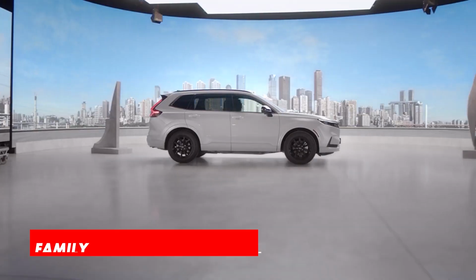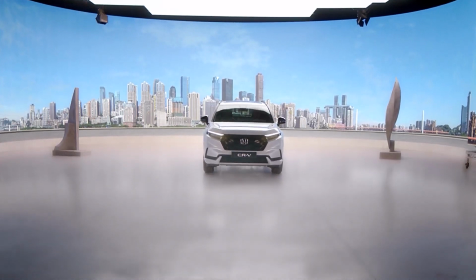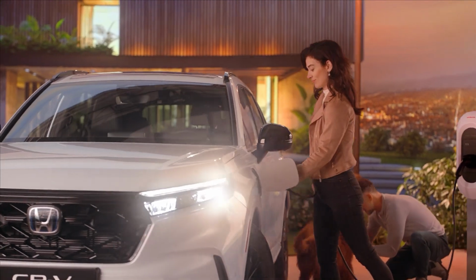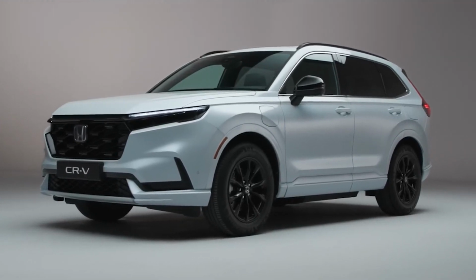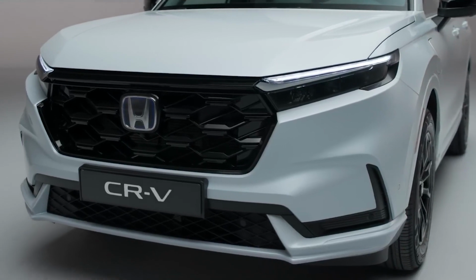It's almost impossible to find an online CR-V review that doesn't describe it with words like versatile, well-rounded, etc. Simply put, the CR-V checks most of the boxes. It may not be a class leader in most aspects, but it doesn't have a major weak point either, which is what really matters when it comes to family-oriented SUVs.